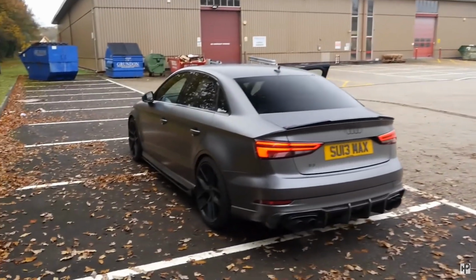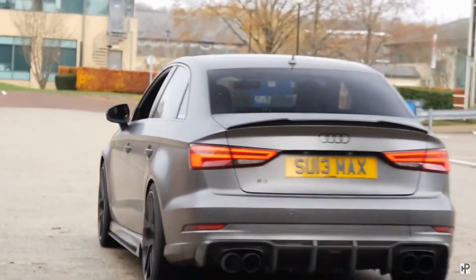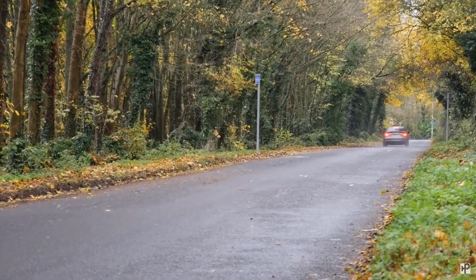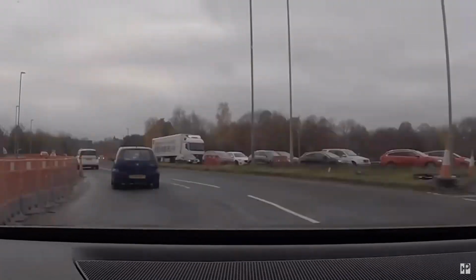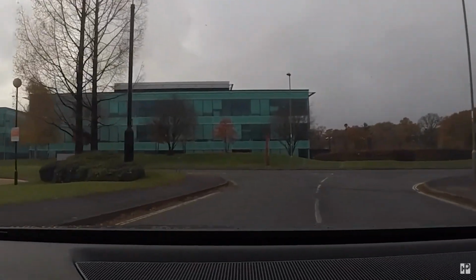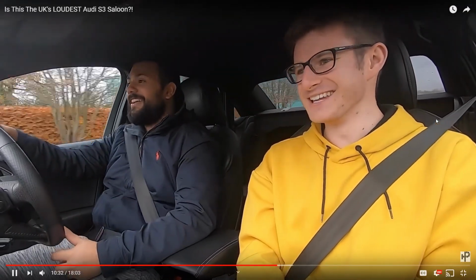You read my mind. I was saying, should we open the valves and go for a hoon? But yeah, let's get out on this thing and see what it's like. Let's go. Awesome. Straight away, man. Yeah, it's pretty brutal for just an S3. Yeah, no, it sounds nuts. It's so raspy as well. Yeah, and you didn't get that with the stock exhaust at all. It's completely opened up. A horrible noise.